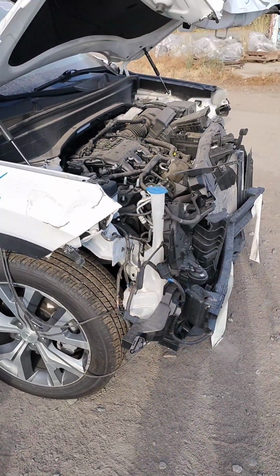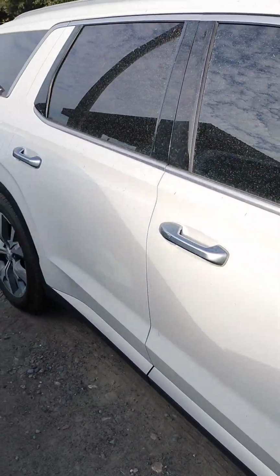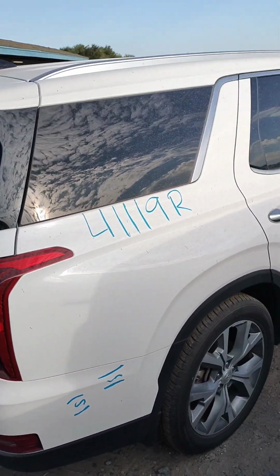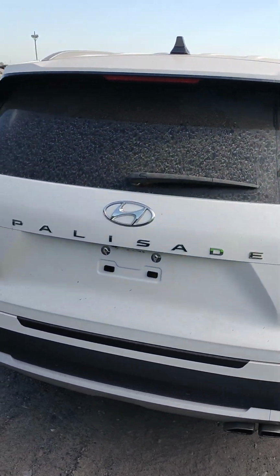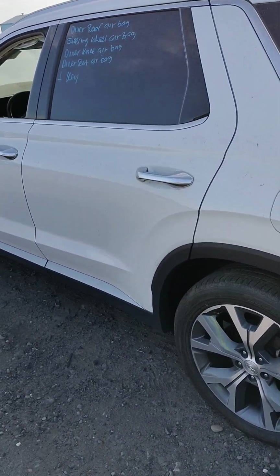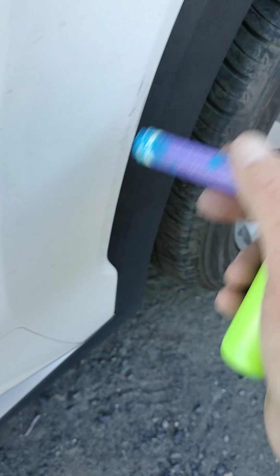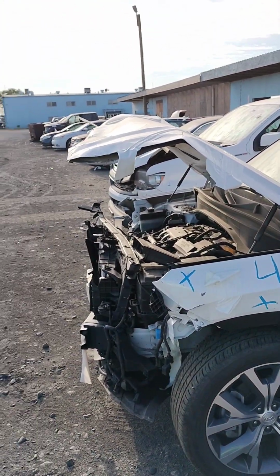This fender's no good. This door's bent right there. Quarter panel looks good, doors look good, rear tire looks good. Rear bumper's got a couple scratches on it. Little scratch on the front door, front fender's no good.